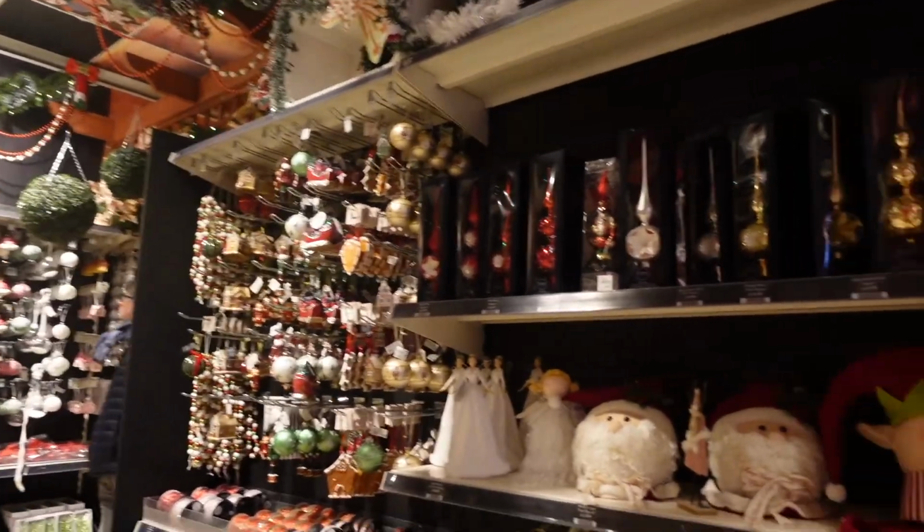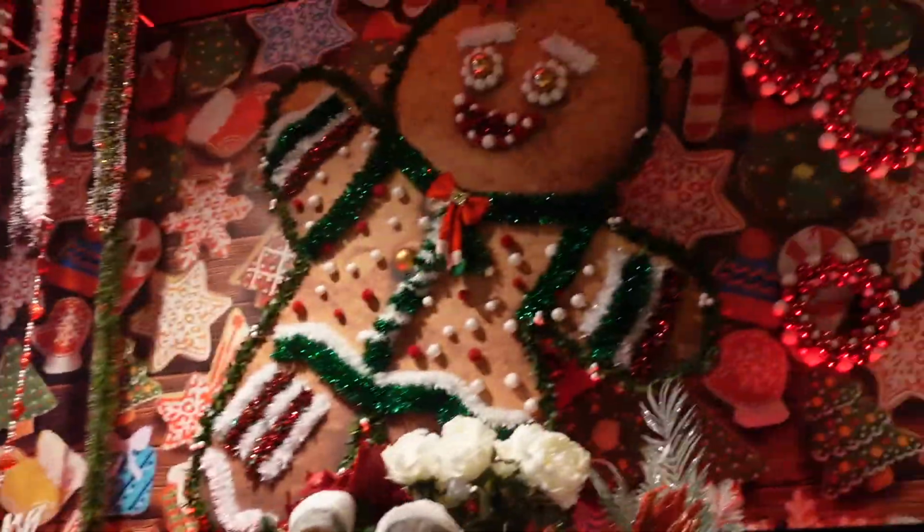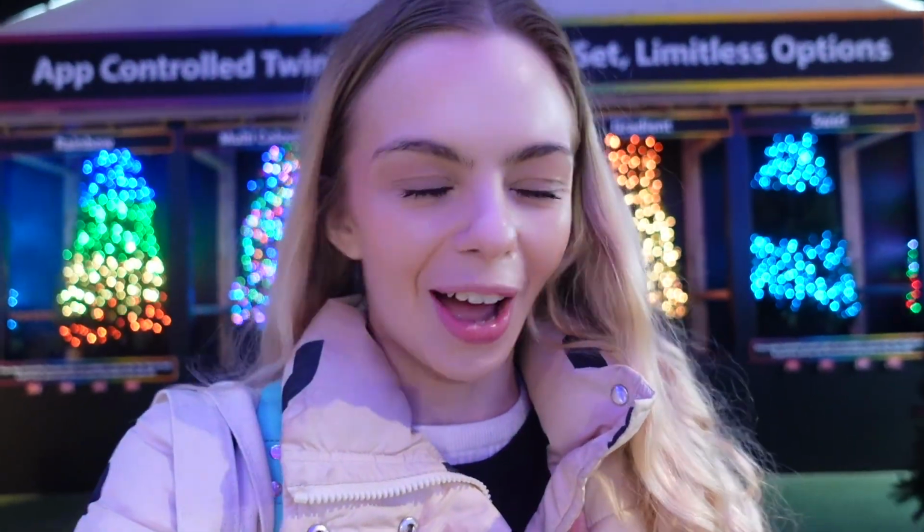But this one is my favourite section. They're kind of like gingerbread. The gingerbread one looks really, really good. And now we are in the outside section. This is the best section in my personal opinion, because I'm a very big fan of lights.